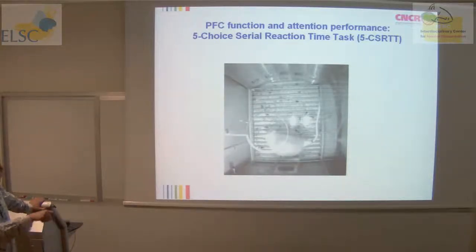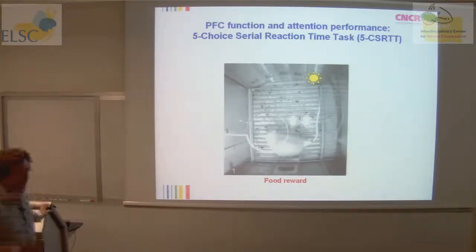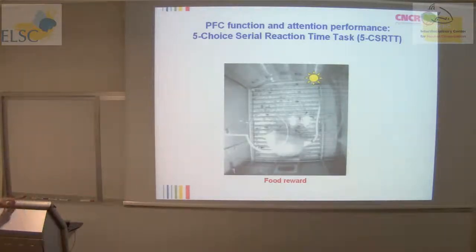What you're looking at is the top of an operant chamber in which a rodent is sitting. On this side of the chamber there are 5 holes, and at this end of the chamber is 1 hole in which a food reward will be delivered. The animal has to pay attention to these 5 holes, and in one of them, for a very short amount of time, at some point the light will come on. The animal has to bring its nose into this hole, and if it does so correctly within a certain amount of time, it will receive a food reward at this end. All the animals are a little bit hungry when they enter this chamber, so they're motivated to do this, and they can learn this pretty well.